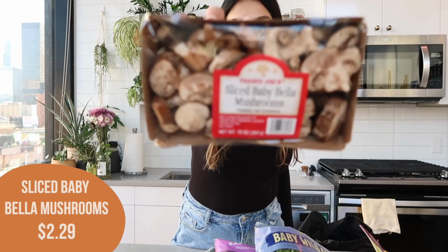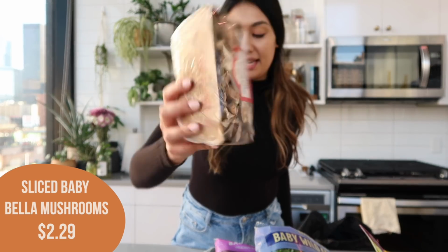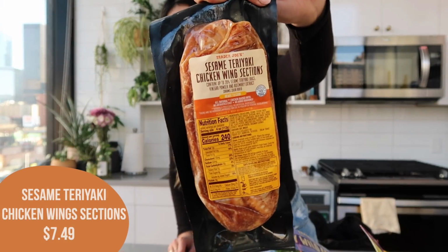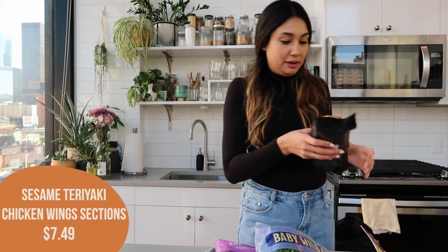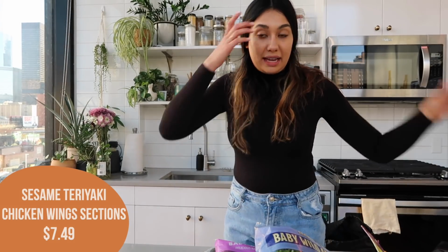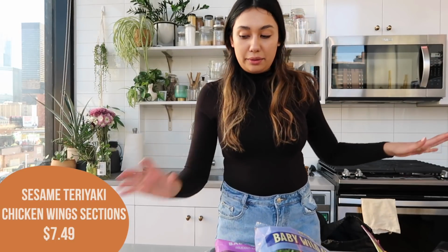baby Bella mushrooms. I think my thought process here is I have a pack of the Asian chicken wings. These. I have the sesame teriyaki chicken wings. These ones are frozen. I put them in my freezer. They don't come frozen, but I'm gonna make those this week on Cooking with Kai as well. And I think I'm gonna make those with these mushrooms grilled and then other veggies in a rice bowl. This is my thought process. I don't really have it fully put together, but I saw those mushrooms and I was like, I want those.